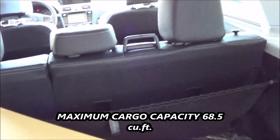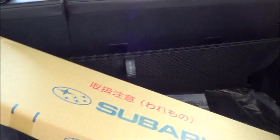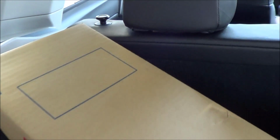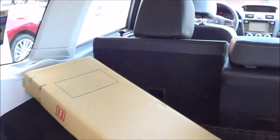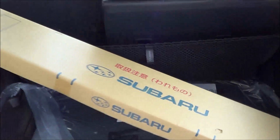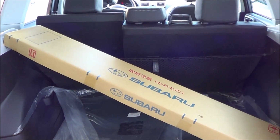Now back here you will find one of the roomiest compact crossovers in terms of cargo space. And it's pretty easy to fold down the rear seats. You just pull up on this tab right here and then push the seats right down. You have a 12-volt power outlet back here and a little cargo net. But the cargo space in the Forester is certainly very competitive.